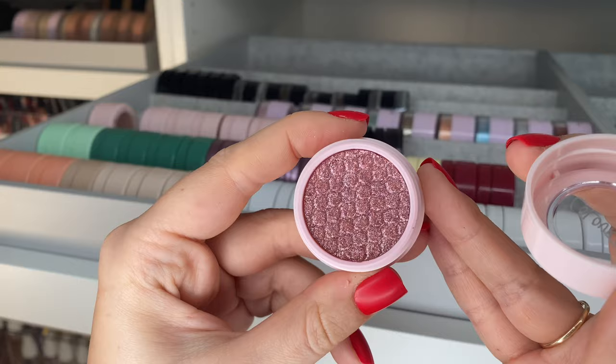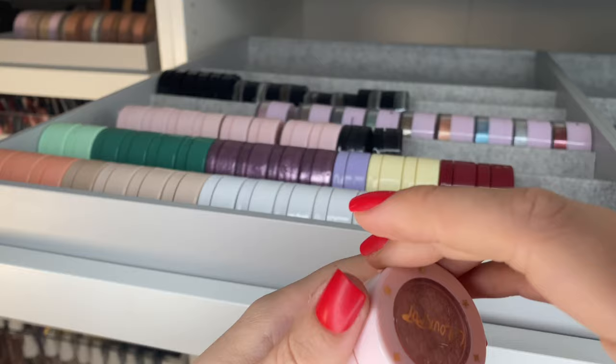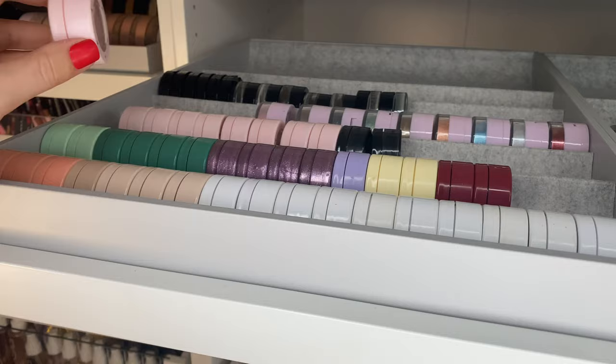Wow. Beautiful. Look at that reflex. Honestly. And then this is Frog, again one of the really, really popular ones. Oh, can we just... beautiful, beautiful, beautiful. Amazing. So those are all my Colourpop Super Shock Shadows.